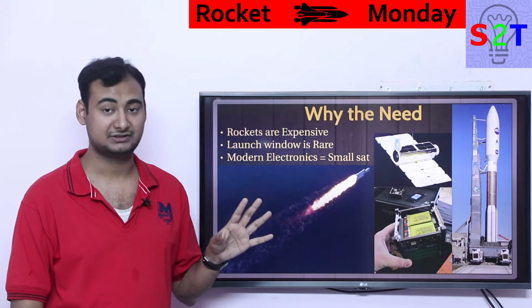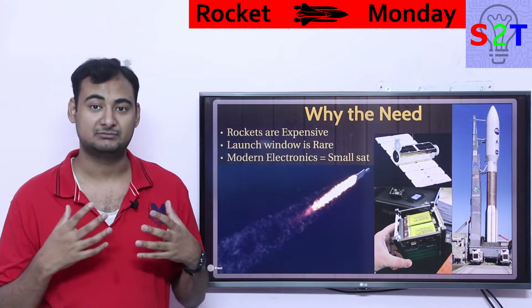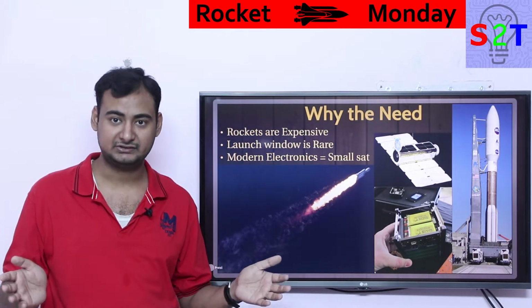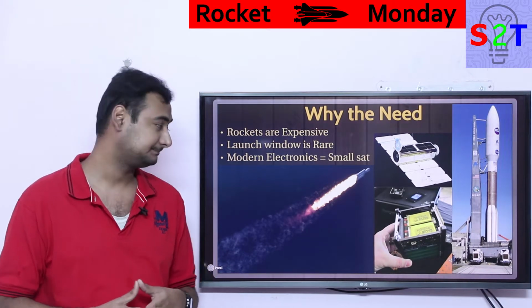We have to take that into consideration. If you are launching one or two satellites, that's not a big deal. But if you are talking about a constellation that has to be ready in, let's say, 5 years, you cannot afford setbacks on every launch.